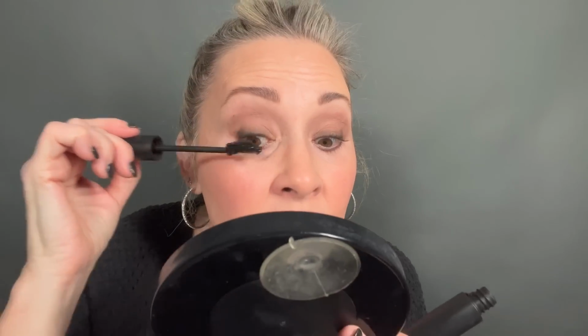I have a really pretty Charlotte Tilbury palette on the way. It's all grays and silvers. And I'm excited to use that. Okay, we're going to do some mascara.